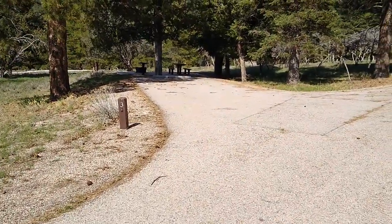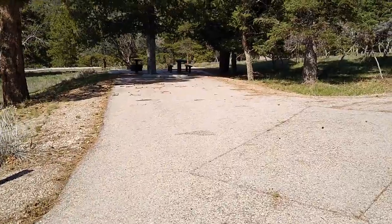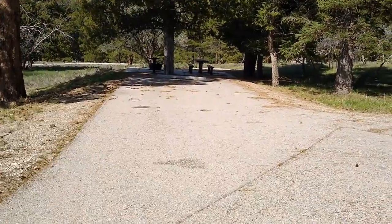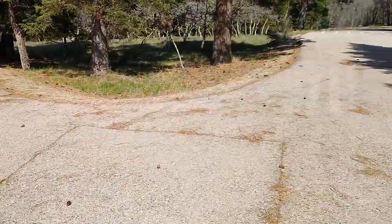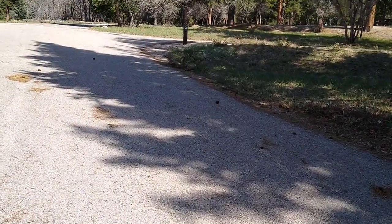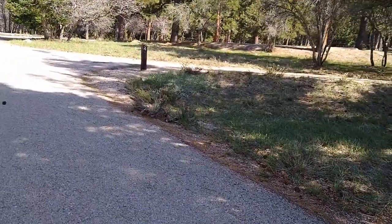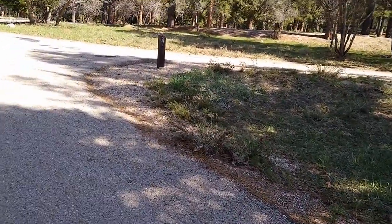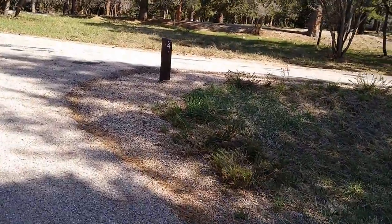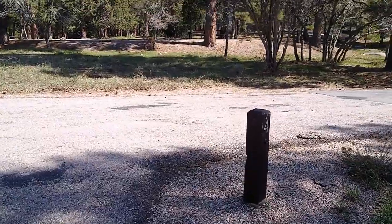Here's a look at another site. You're really not going to get big rigs in here. They're going to be on the smaller side, and I'll show you this one here. You could probably get maybe a 26, 28 footer in here without too much trouble.